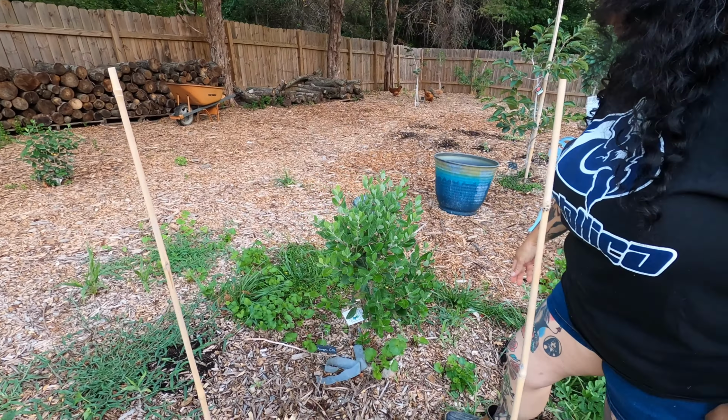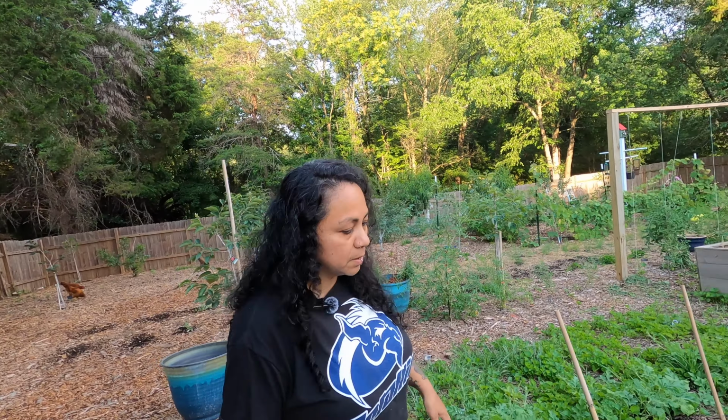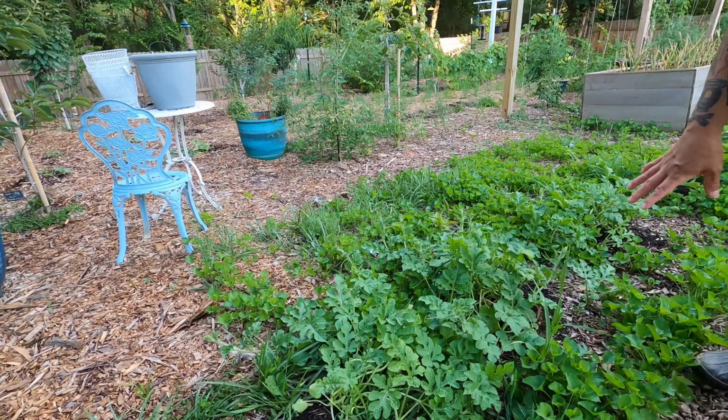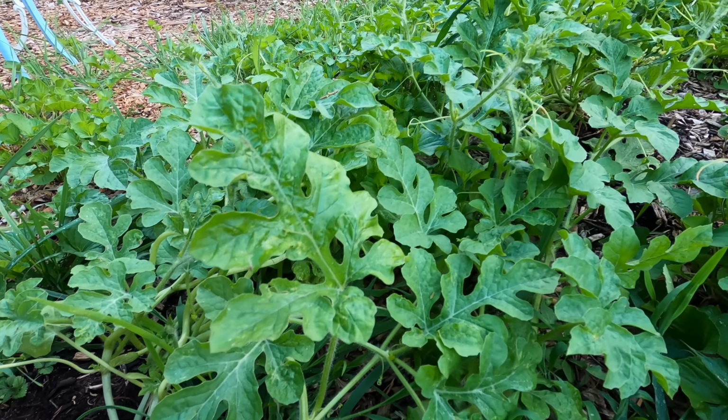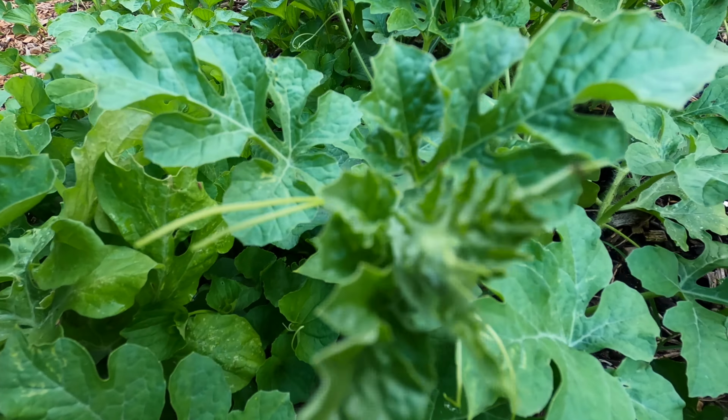Over here we have the pineapple guava, two pineapple guavas that you have seen in other videos. This one is bigger than the other one because it doesn't get as much sun. And over here we have some watermelons. We have a lot of weeding to do, so excuse the weeds, but these are the watermelons that we have in the ground. This is a mission fig.